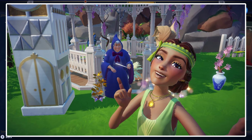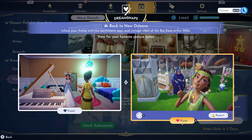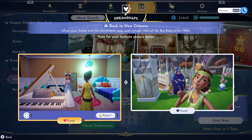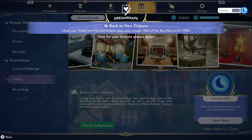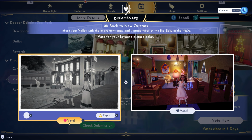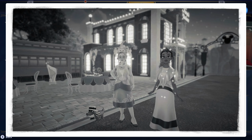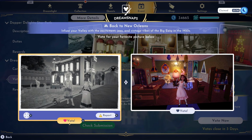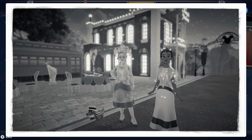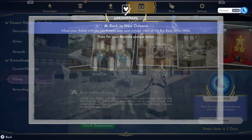And this one doesn't have a lot of effort into it, so I don't know. They're kind of about the same. I'll go with the right. Cute, but I don't feel a lot of the New Orleans vibe, so I'll go with this one. Very 1920s. Like the road with the Mickey Mouse entryway and then the train. Very cool. I like the coloring on this.